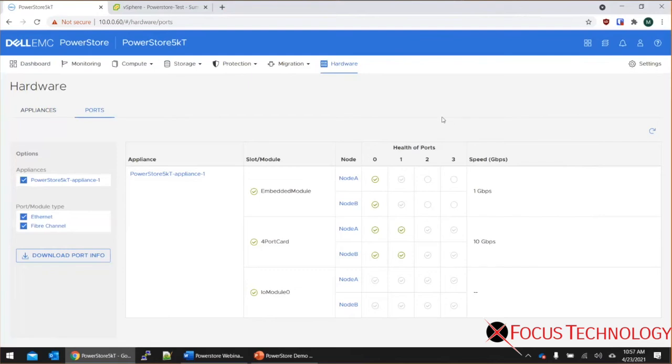It integrates out to the cloud, so you can take a look at EMC's CloudIQ product. So you can just be on your phone and take a look and get alerts, and you can see exactly how your PowerStore is running, or pretty much all your next gen storage devices that the Dell portfolio has. You can see all those in CloudIQ. There's a tremendous amount of stuff here. I can go through all this. You can set up protection policies. You can set up VVols.